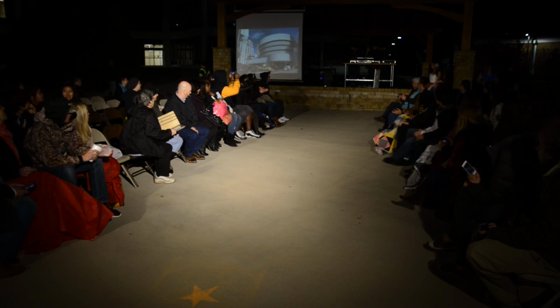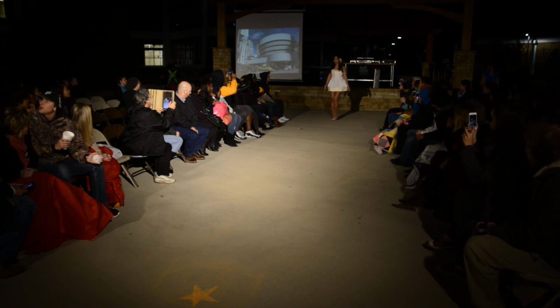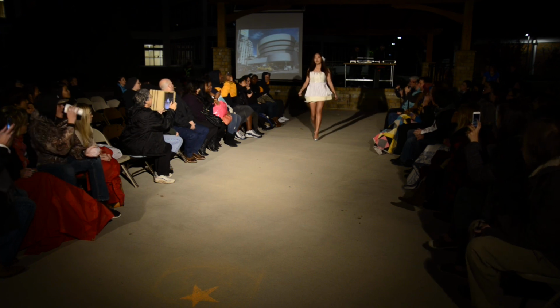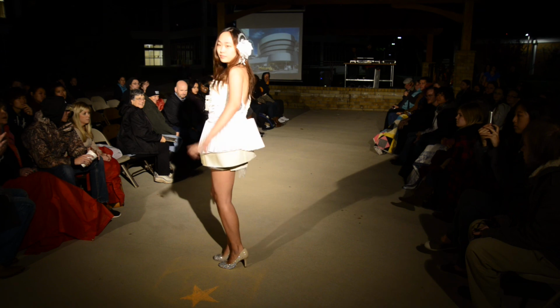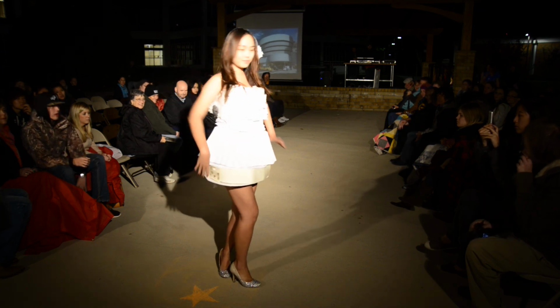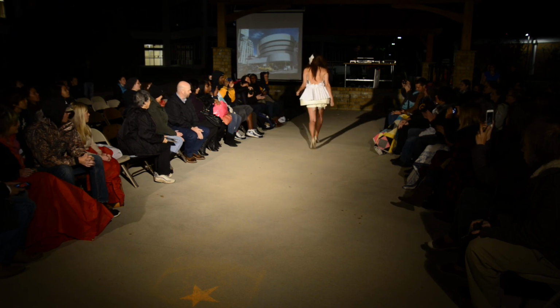Next, we have Mindy Ju, who is wearing a dress that was designed and constructed by Yumi Lee. The dress was inspired by the Guggenheim Museum and was made out of paper, vinyl gloves, and rain guards. Notice the silhouettes of buildings on the top of the dress. Thank you, Mindy.